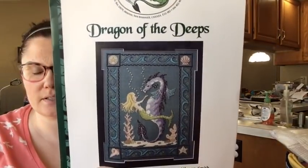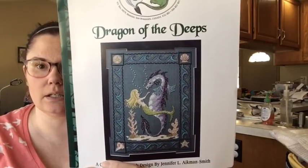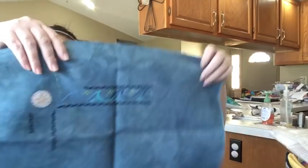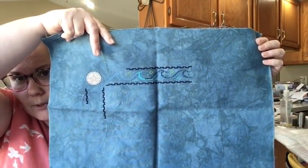Dragon Dreams, Dragon of the Deeps. I started this at Michigan Stitchers Retreat in 2018. I'm stitching this on a piece from Hand Dyed by Rolanda. I have a lot of WIPs on her fabric.